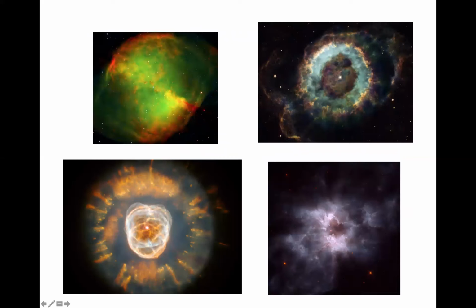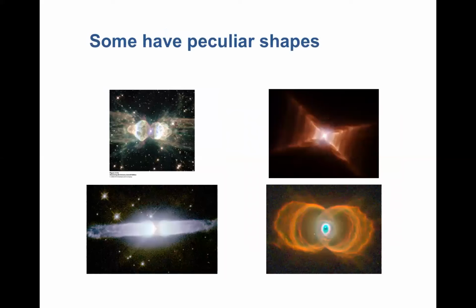Again, some of them have very circular structures. Some of them have multiple rings. Some of them have seemingly preferred axes that this material is getting ejected along. Some of them seem to have no axis at all. It's just a hodgepodge of things being ejected. The details, again, obviously are very complicated in how this actually happens. They're not even all circular. Some of them have very non-circular appearances.